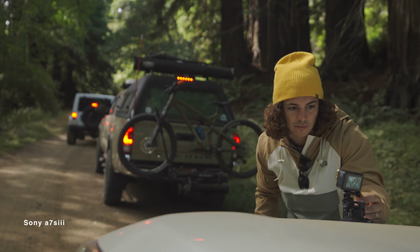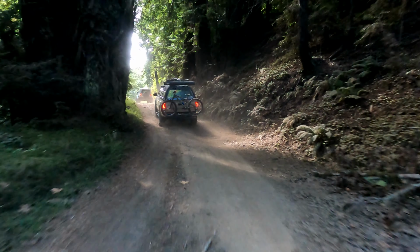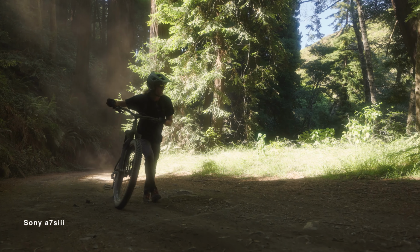By the way, I didn't even know they had lens filters for GoPros. We're about to throw on the Mist filter.